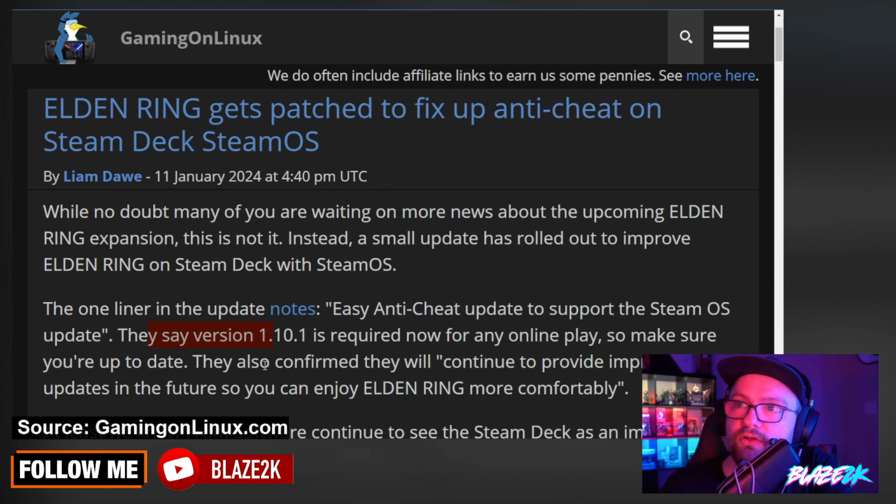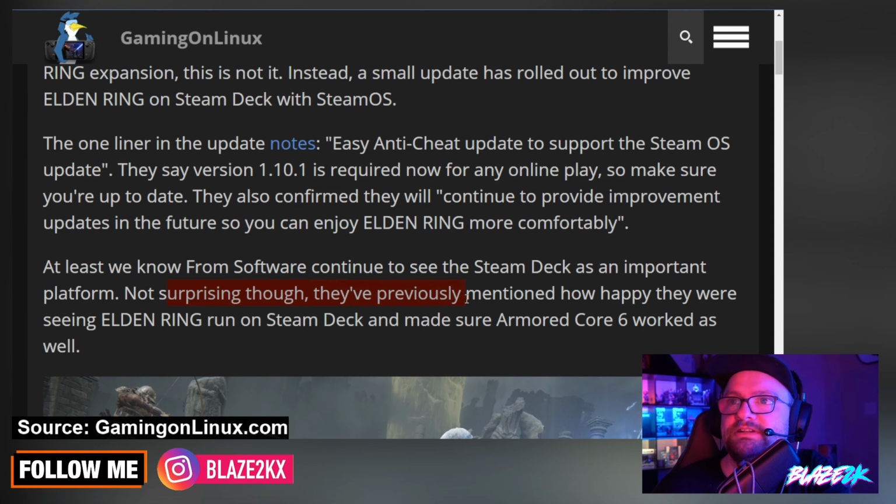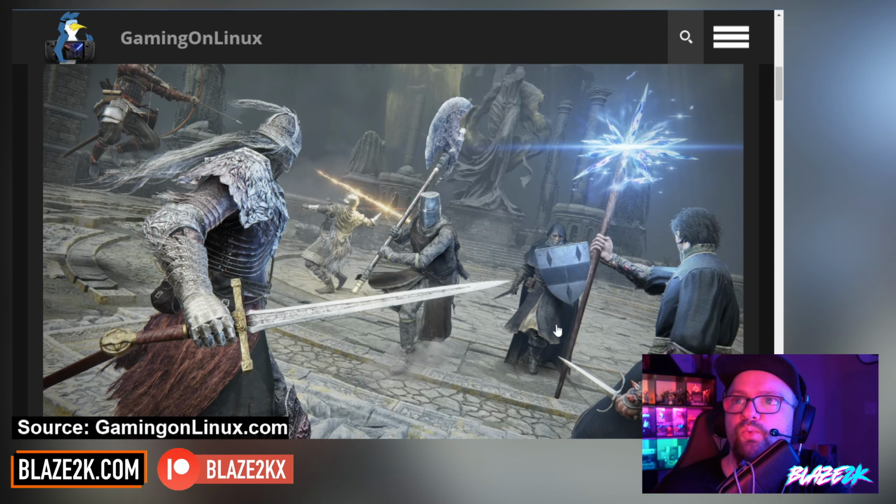They've also confirmed they will continue to provide improvement updates in the future so you can enjoy Elden Ring more comfortably. At least we know FromSoftware continue to see the Steam Deck as an important platform. Not surprising, though, since they previously mentioned how happy they were seeing Elden Ring run on the Steam Deck and made sure Armored Core 6 worked as well.